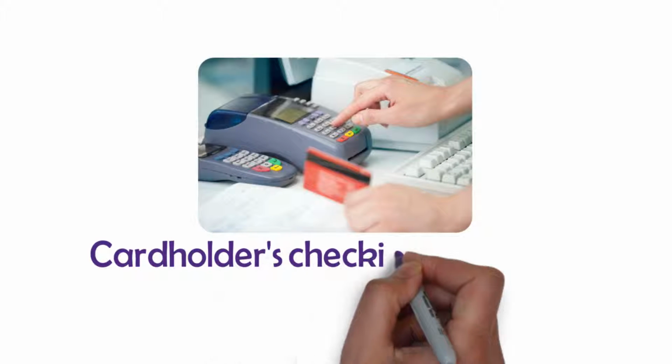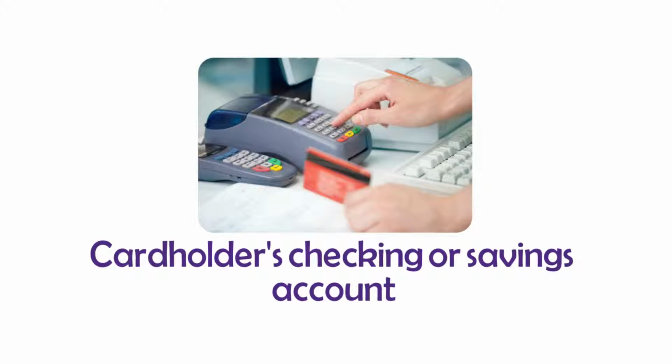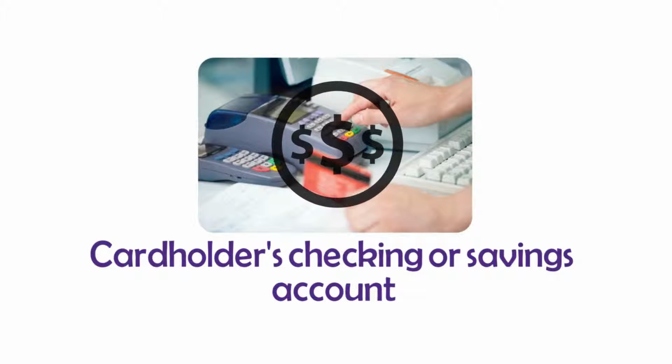Debit cards allow purchase amounts to be deducted directly from cardholders' checking or savings account. Therefore, the availability of funds is determined by the balance in that account. There are two types of debit cards.